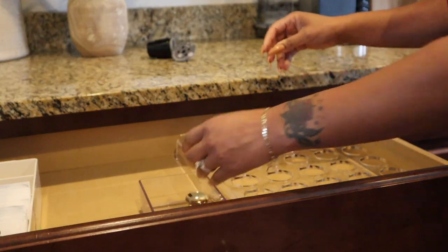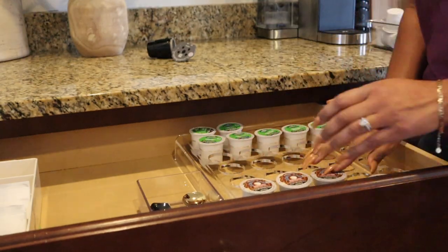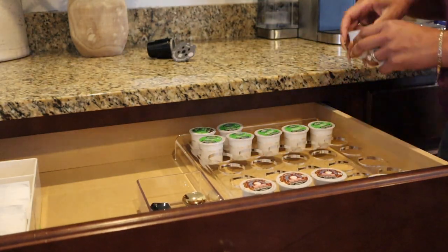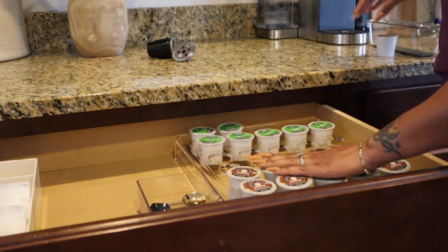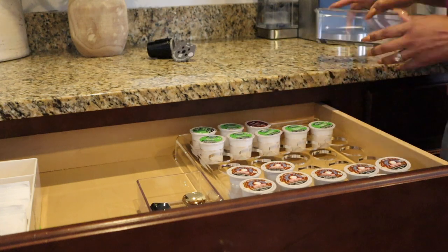This K-cup organizer is pretty easy to keep up with though. It holds 35 K-cups, which is pretty much what comes in the boxes, and it keeps your K-cups super organized and accessible.